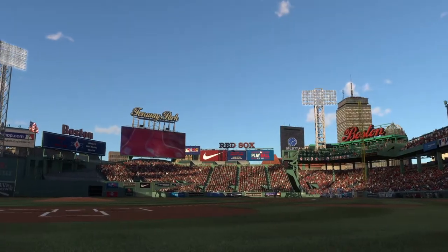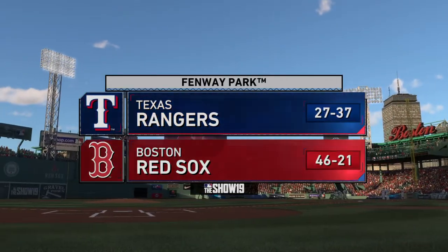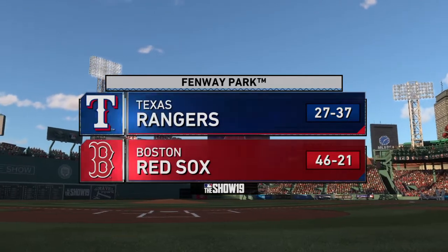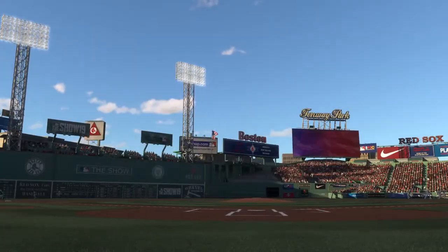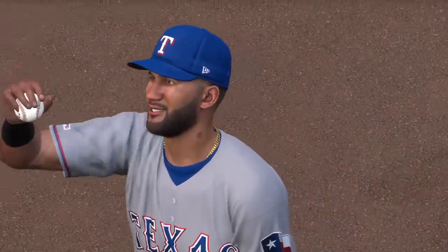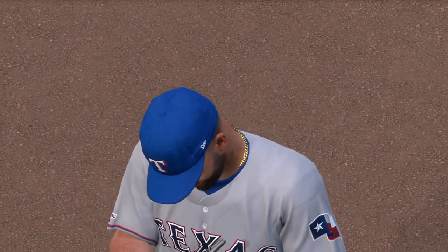From the oldest park in baseball. MLB The Show comes your way from Fenway Park in Boston. Tonight it's the first of 4 between the Texas Rangers and the Boston Red Sox. Major League Baseball on The Show is next.